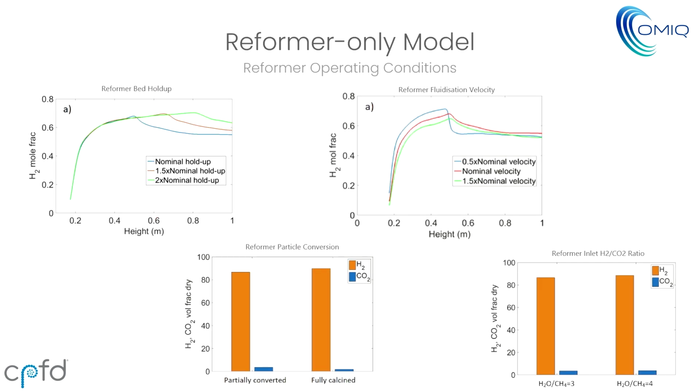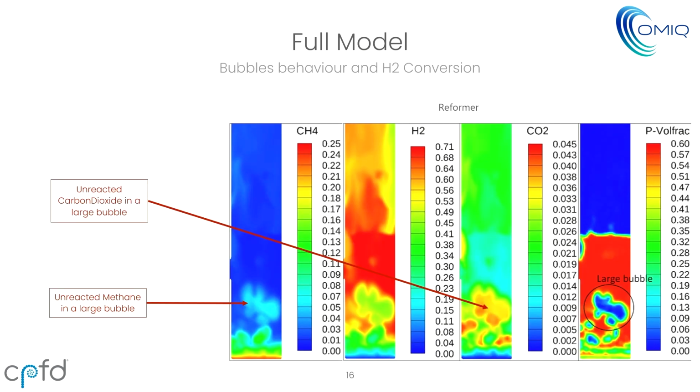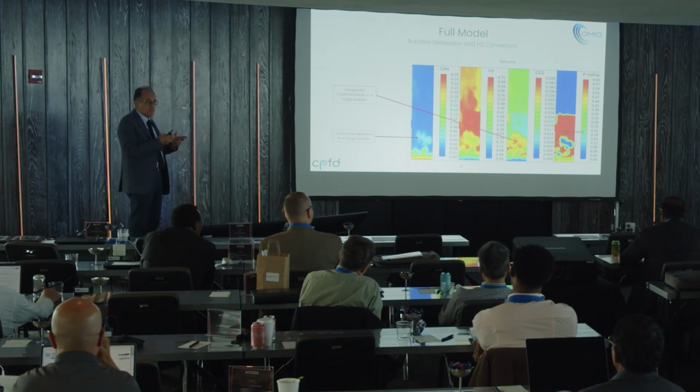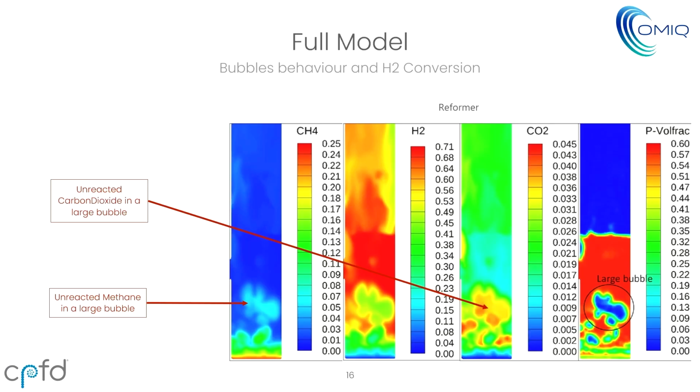Okay, no, too much, so I go back. Excuse me, wrong button. Right. If we look at the same thing in terms of gas mass fraction, you see that you have a large bubble there. This is just an instantaneous picture of what happens in the bubble. The large bubble on the far right produces unreacted carbon dioxide in the same volume, and has some unreacted methane. And if you look at the H2, that green patch means that you are probably losing some opportunity to have a better conversion of H2. So bubbles should be kept under control in this system to have good efficiency.